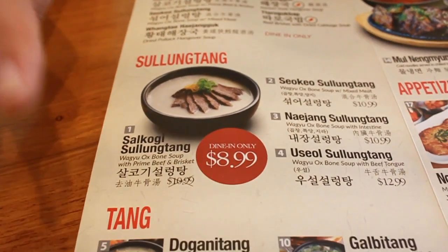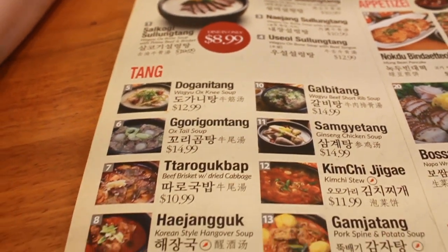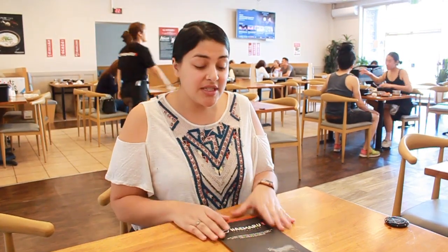Here we are at Haemaru. This is a restaurant that specializes in Korean soup, specifically salangtang, made with akaushi beef from Japan, which is the Kumamoto region of Japan. I'm very excited. Soup can be very hearty and rich and just soothing. So this is gonna be a great place.